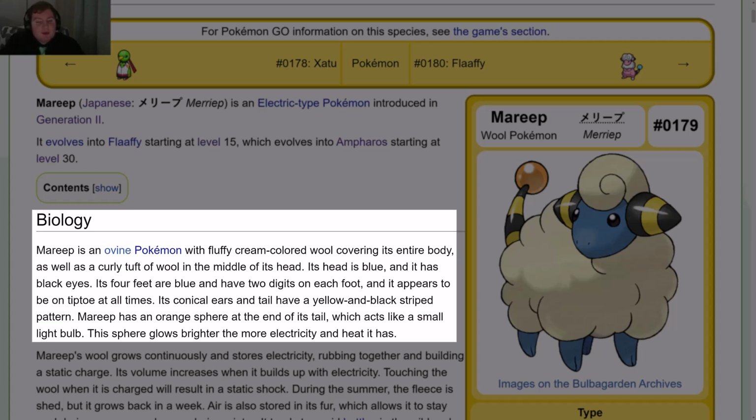Its head is blue, and it has black eyes. Its 4 feet are blue and have 2 digits on each foot, and it appears to be on tiptoe at all times. Its conical ears and tail have a yellow and black striped pattern. Mareep has an orange sphere at the end of its tail, which acts like a small light bulb. The sphere glows brighter the more electricity and heat it has.